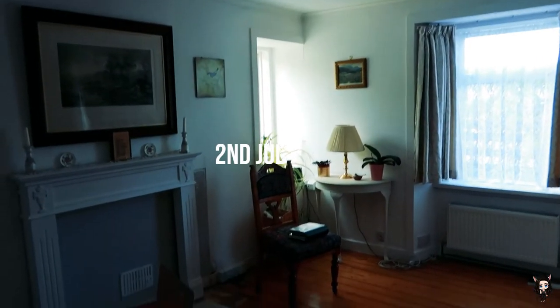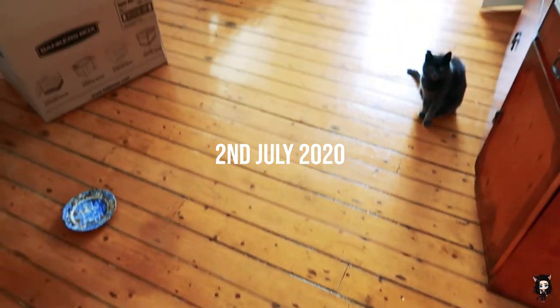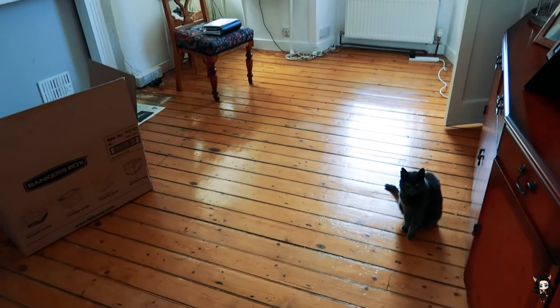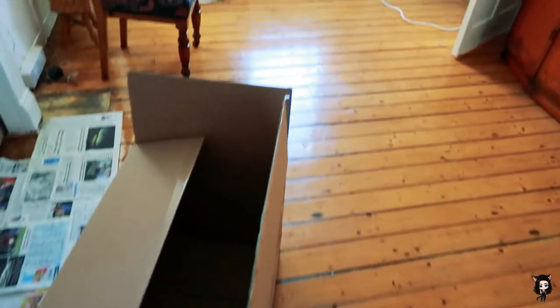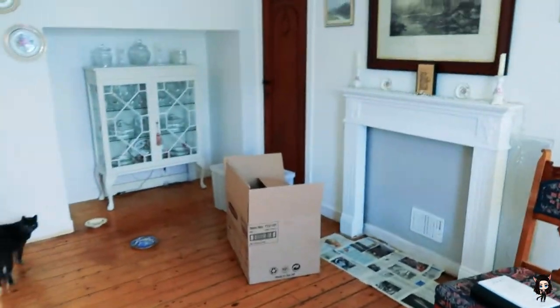So here's our little before of our lovely empty dining room. This is obviously before we've swapped. Hi Maisie. This is our dining room, or this is what's going to be our dining room, I should say. Here's the view from the other end of the room.